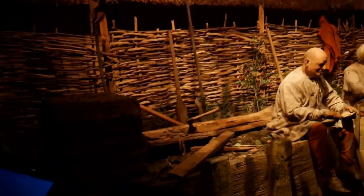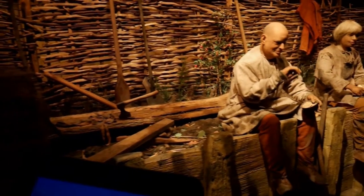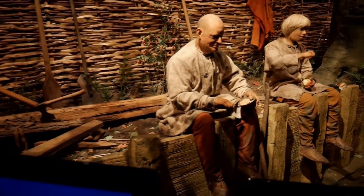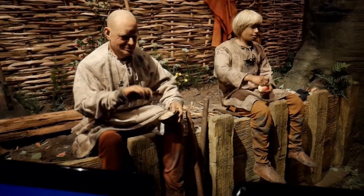Another building is being built behind Unni's house. Here the cellar is being dug out and lined with oak planks before the upper story is added. Looks like the builders are having a rest there.